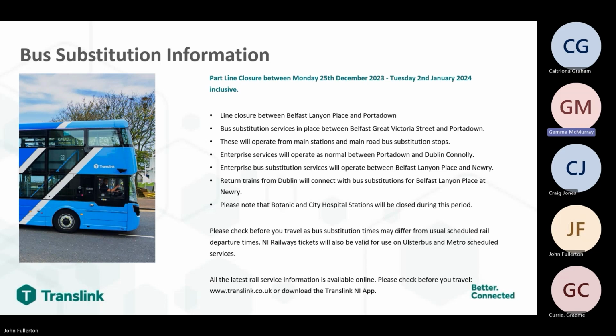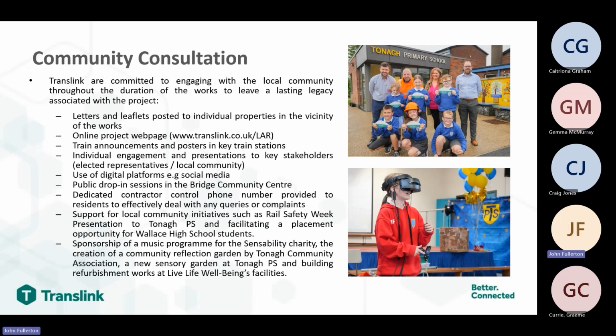Please check before you travel, as bus substitution times may differ from usual scheduled rail departure times, and NI Railway tickets will be valid for use on Ulster Bus and Metro scheduled services. For all the latest rail information that's available online, please check before you travel at www.translink.co.uk or download the Translink NI app. And I'll just pass back to John for the next slide. Thank you very much, Gemma.